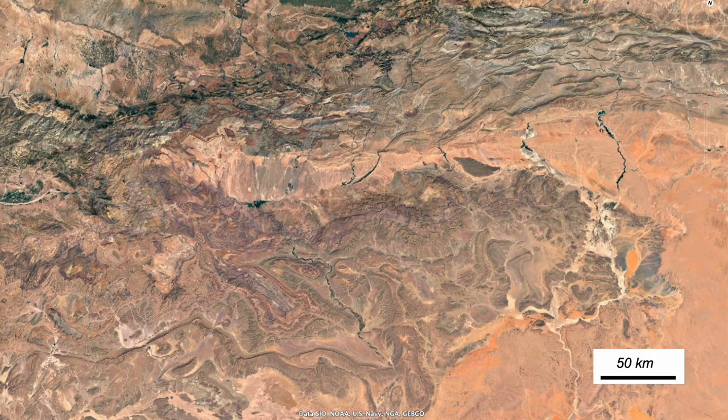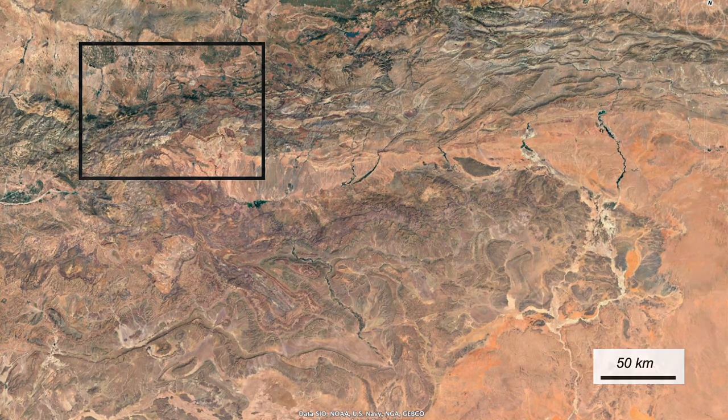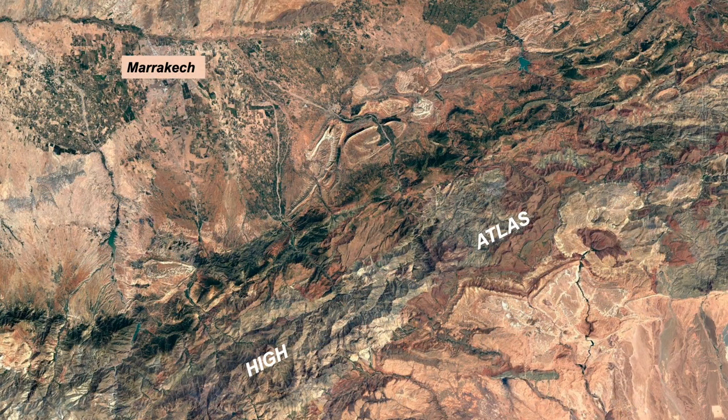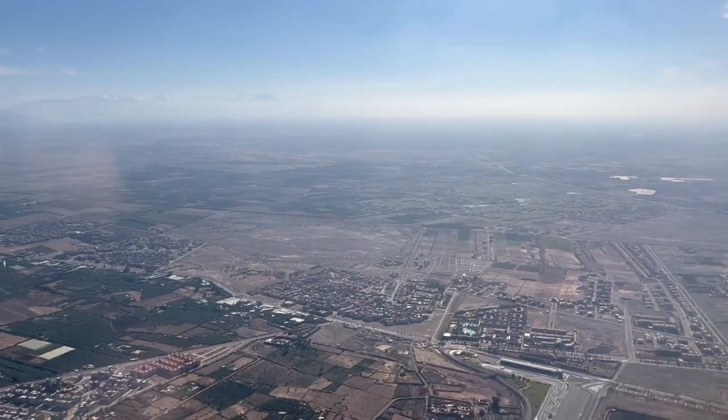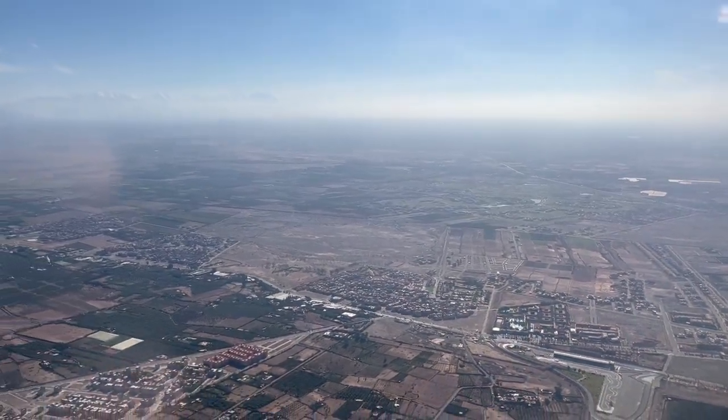So for now, we can zoom in to the Marrakech segment of the High Atlas. The city itself lies in the Haouz sedimentary basin, a narrow foreland area to the north of the High Atlas range. Looking across the basin, we see that it's largely used for agricultural land.